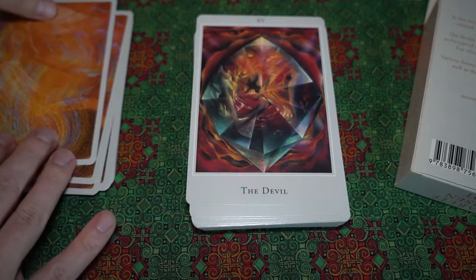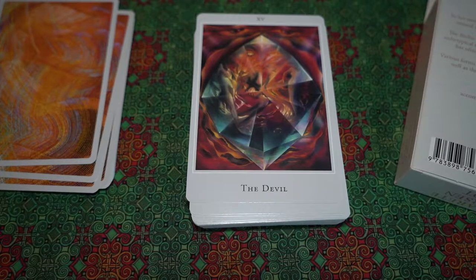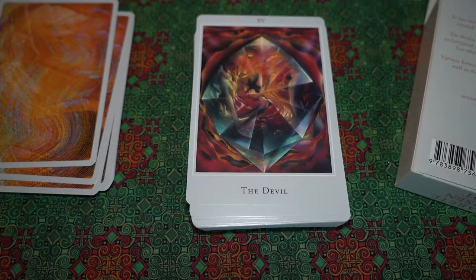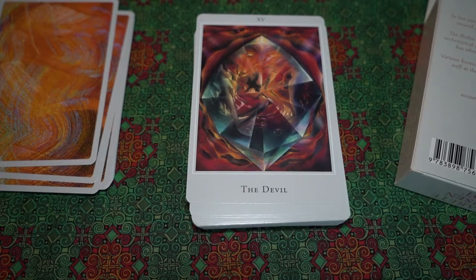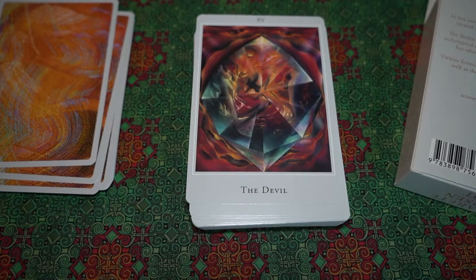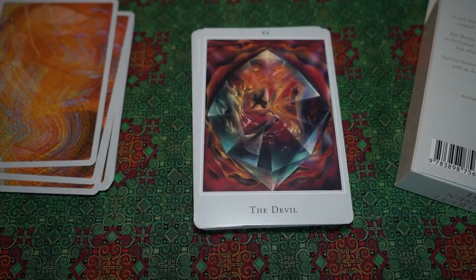Devil. We have this sort of diamond crystal shape, and eyes poking out. Of course, beware of earthly things that weigh you down, that tie you down. I think for a lot of people, it's the need to keep buying things over and over again, the need to spend your money. That's a problem.